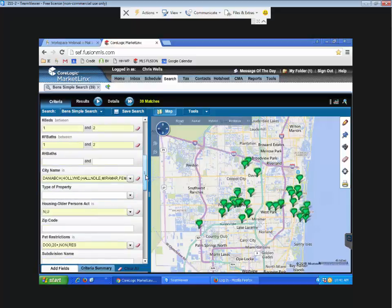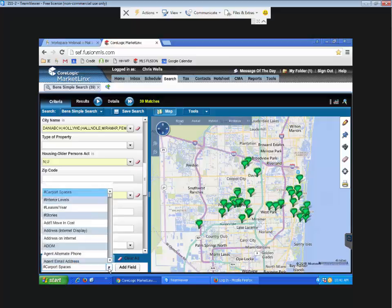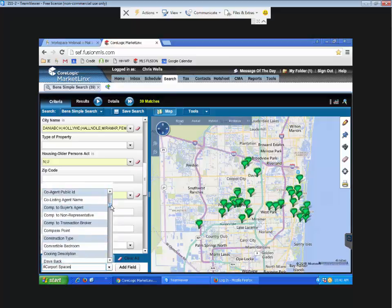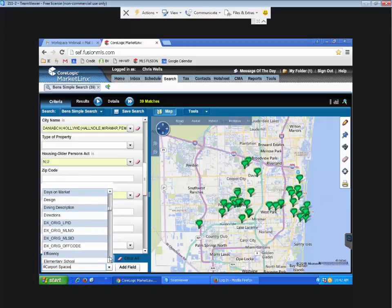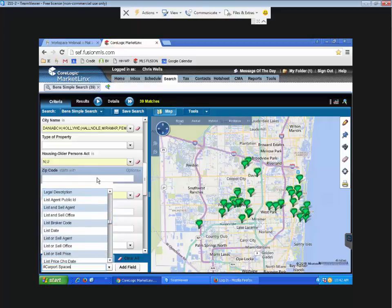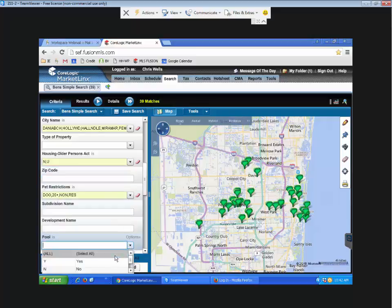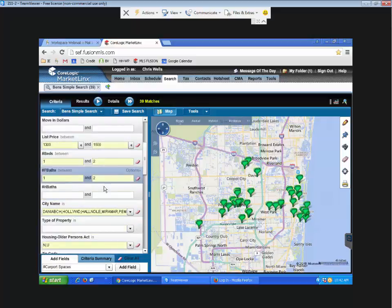If you ever need to add criteria, you can add criteria here, with the add fields button. It might say things like I need to have a garage, so you can put a garage, or I need to have furnished, annual rent, or I need to have something on the first floor because I cannot walk upstairs or go in an elevator for whatever reason. There's all kinds of things here that you can add. Here's the pool. You can add pool, etc. So in general, you'll be using these for the most part.